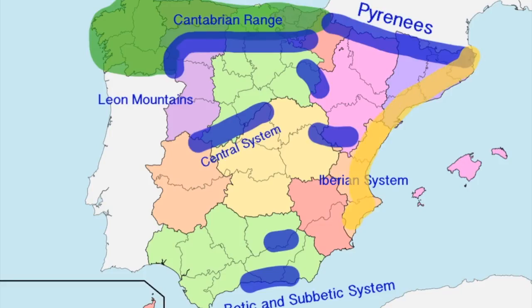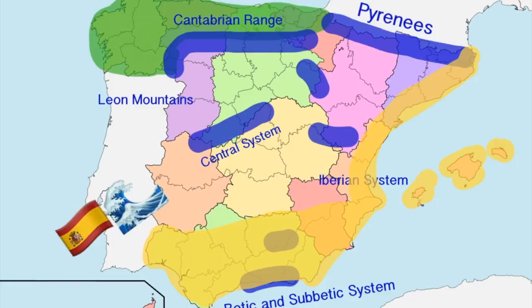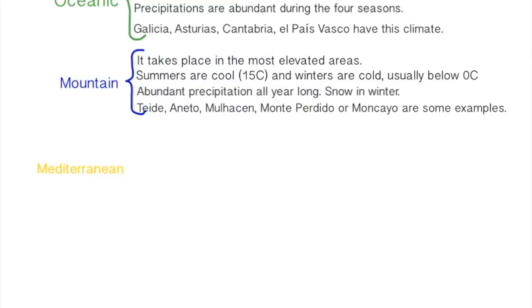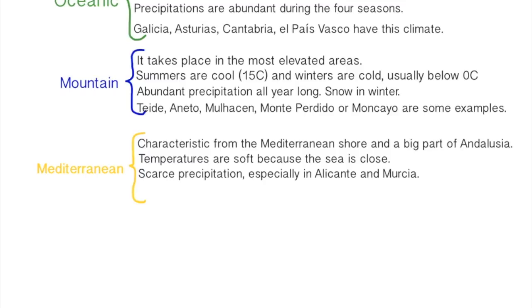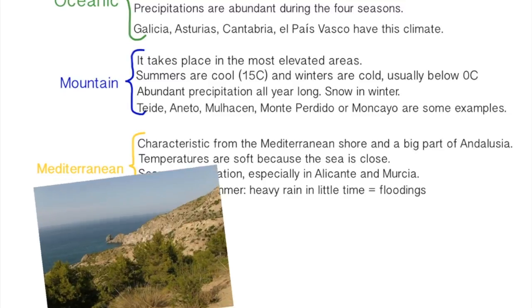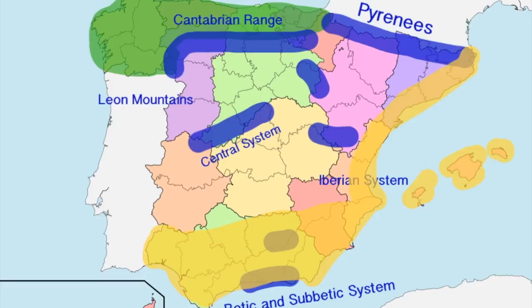Now let's focus on what I call the typical Spanish climate, or pure Mediterranean climate. This climate is the envy of the climates. Remember, temperatures are gonna be soft because the sea is next to it. There's very little precipitation, especially in the areas of Murcia and Alicante. And you don't really wanna see the gota fría, which is a lot of heavy rain in very little time.